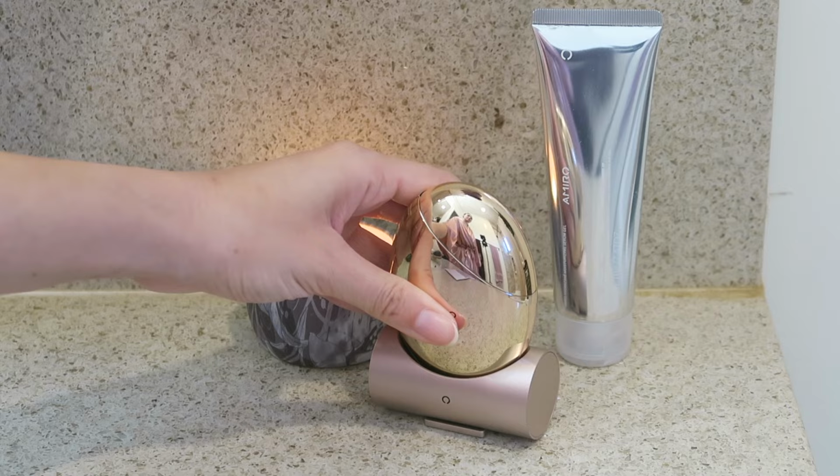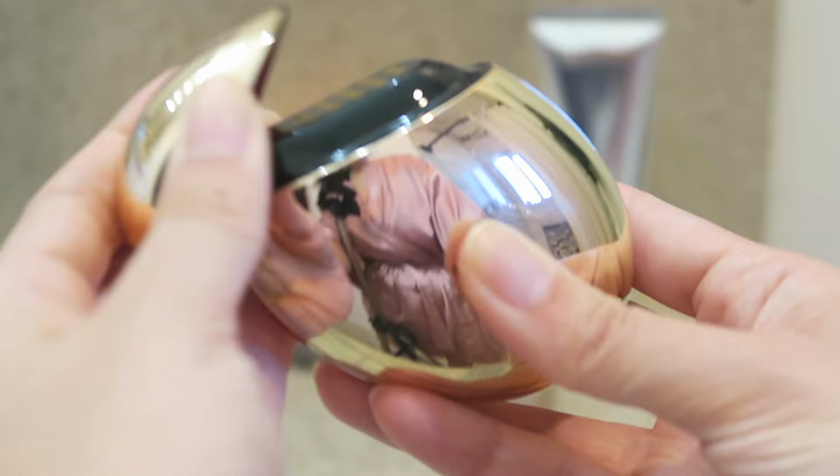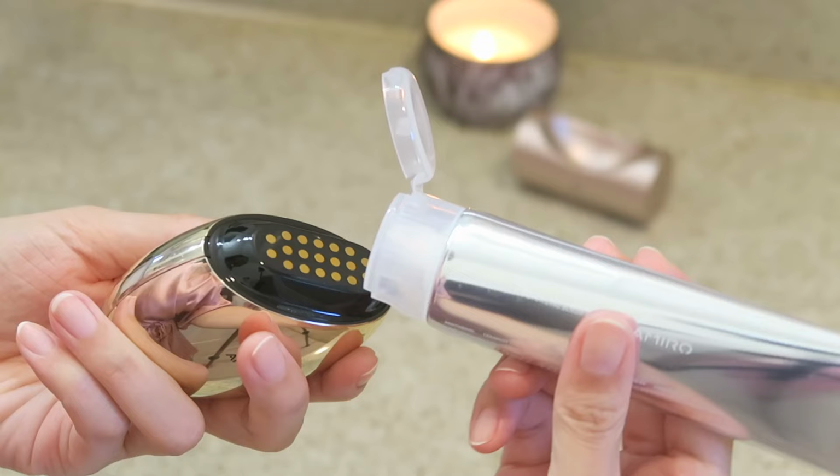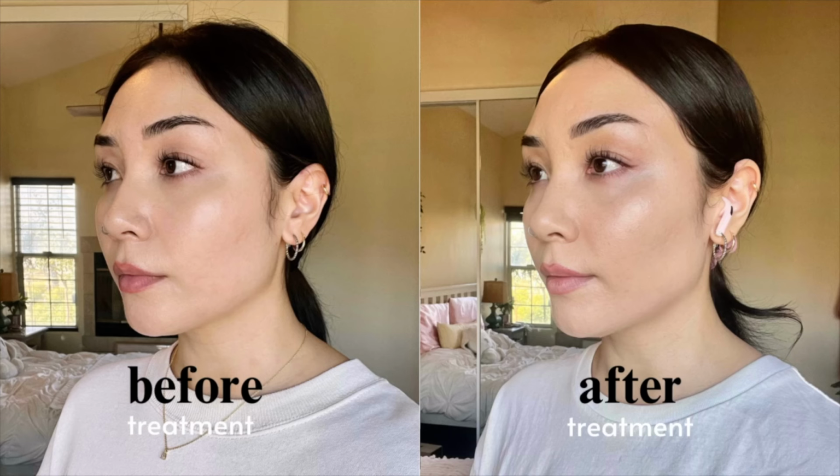They have two different modes. I was using the daily mode this morning. Basically, this uses radio frequency and EMS, which is electrical muscle stimulation microcurrents, and this reduces fine lines and wrinkles and really just tightens and plumps up the skin. I use this with the gel that it comes with, and it just glides along the skin so easily, and this treatment does not hurt at all. It just feels like this nice warming sensation. It's actually really soothing. This would also be amazing to use on days where you have special occasions and you kind of want to look extra snatched.